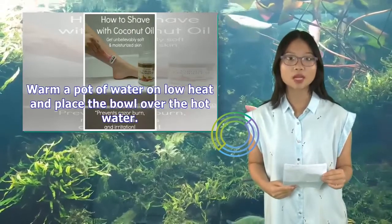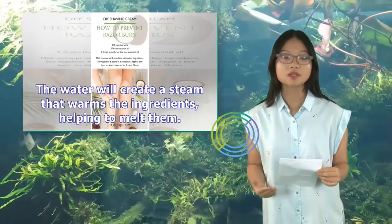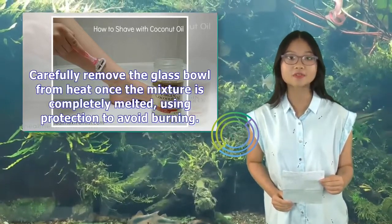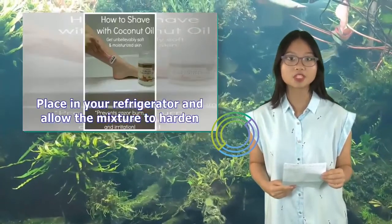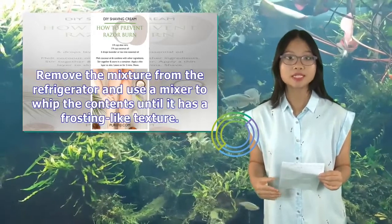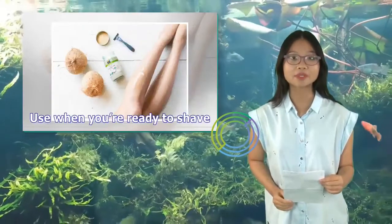Warm a pot of water on low heat and place the bowl over the hot water. Water will create a steam that warms the ingredients, helping to melt them. Carefully remove the glass bowl from heat once the mixture is completely melted, using protection to avoid burning. Add in a few drops of sweet almond oil. Place in your refrigerator and allow the mixture to harden. Remove the mixture from the refrigerator and use a mixer to whip the contents until it has a frosting-like texture. Store the shaving cream in an airtight glass container. Use when you are ready to shave.